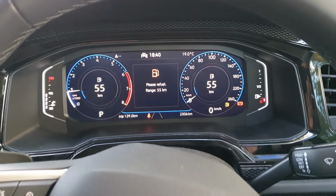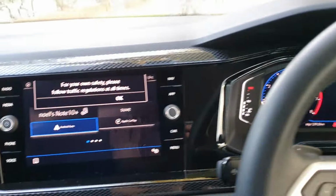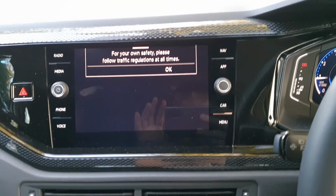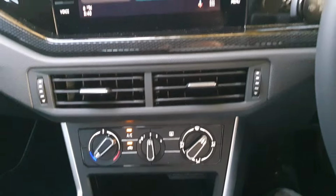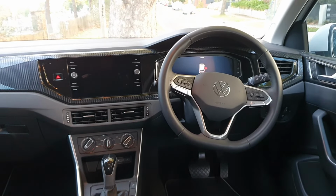This is a vehicle that I drove a few months ago, and it is a base 1-litre TSI Life Volkswagen Polo, $32,590. This thing's got to be special to warrant that amount of coin.